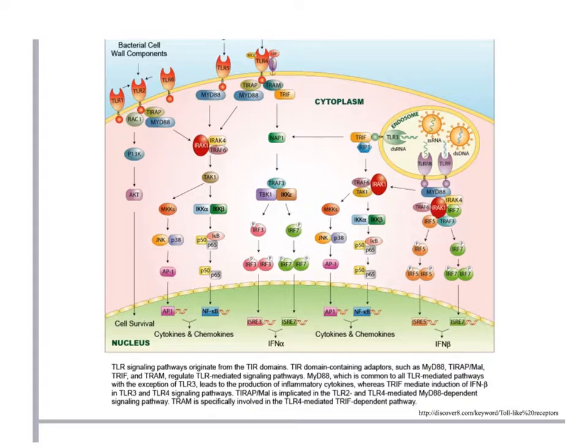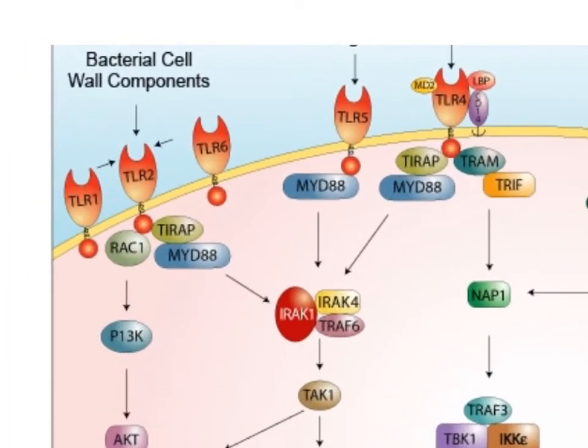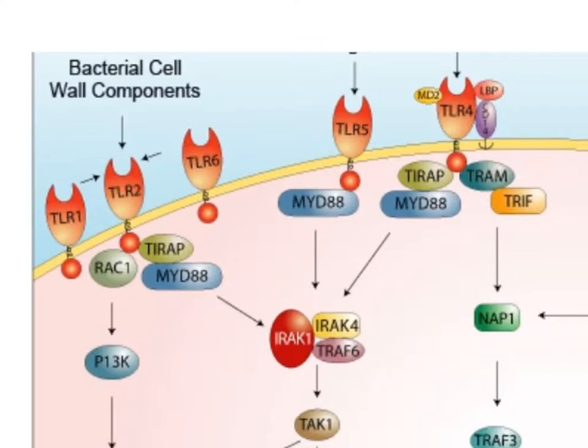And so if you look at this picture, okay, let's just make it bigger. TLR1, TLR2, TLR6, right? TLR2 and 6 function together. TLR1 functions as a dimer. TLR5, we said, was going to recognize flagellin. TLR4, in combination with CD14, is going to recognize LPS. Don't worry about that for the moment, but what do you see in common over here and here and here? What molecule? MyD88.